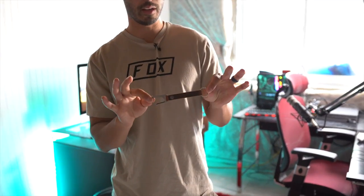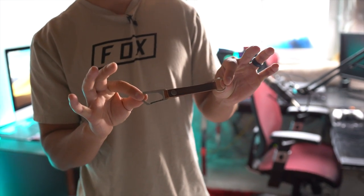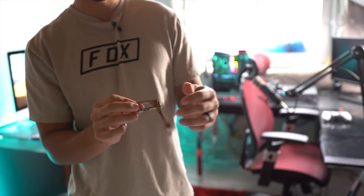And then Travax also has this nice little lanyard. Normally this is on my keys. I just wanted to take it off to show you guys it on its own. Just a nice classy look, I think.